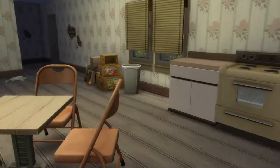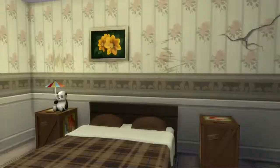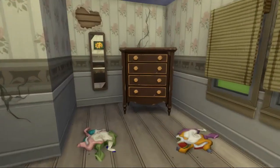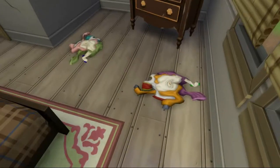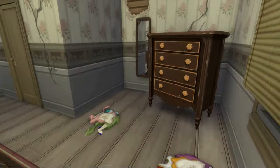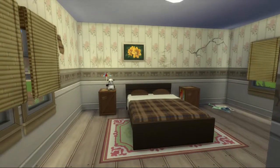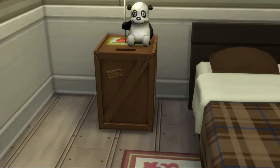So let's go ahead and view the first door on this side. I think it's the master bedroom. I'm not so sure, but I think so because it has an ample amount of room in here, but the floorboards are gone. There's clothes on the floor, a dingy dresser, a bunch of cracks in the wall, and more wallpaper tearing, and it's just very sad in here.